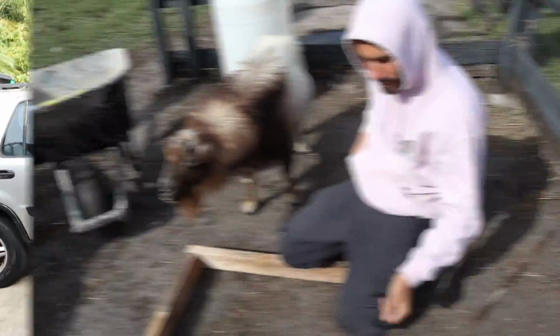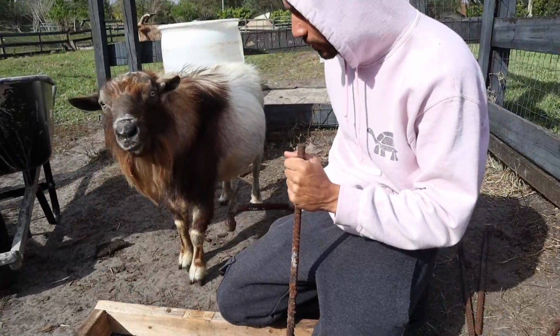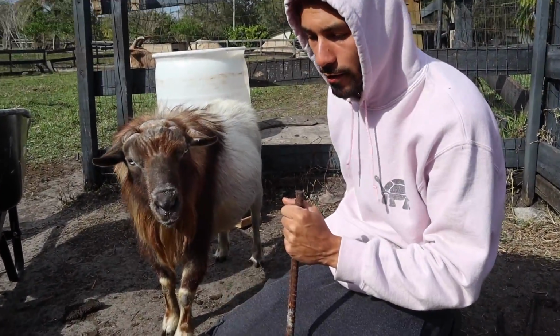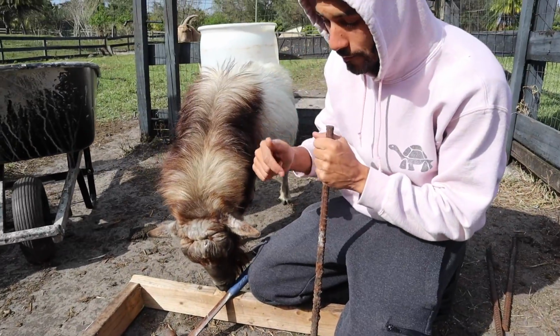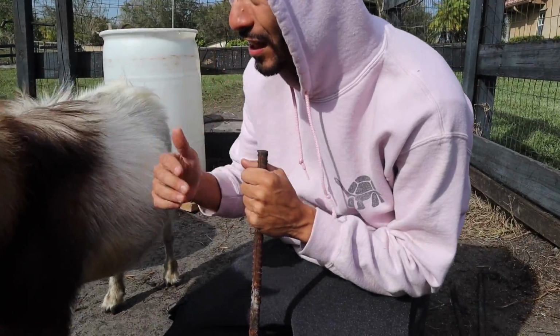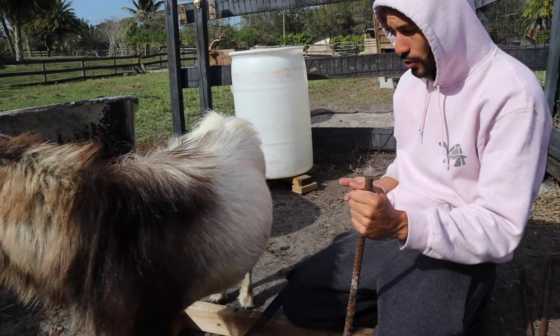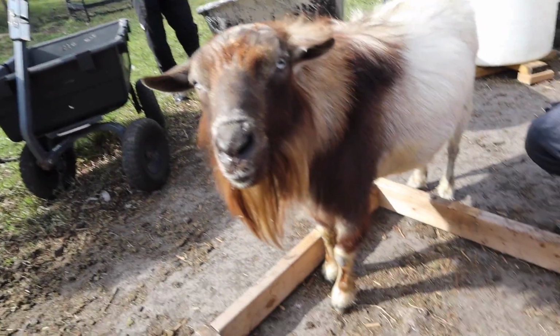Oh my god. Alright, so we're gonna place the feeder right here. I'm gonna hammer. Wow, the ground is so hard today compared to normally being wet. We're gonna hammer 4 corners in right here. So like I said earlier, when we pour the concrete, the rebar will be connected to concrete and it'll help support the concrete more so that nothing can flip it over. Because as you can see, there's a lot of animals around here that's gonna want to get into this feed. So let's hit these corners in.